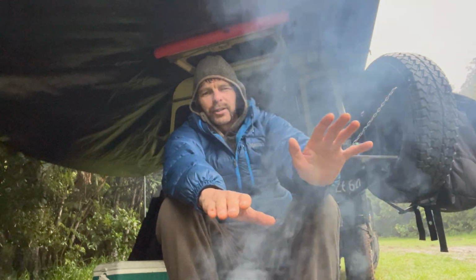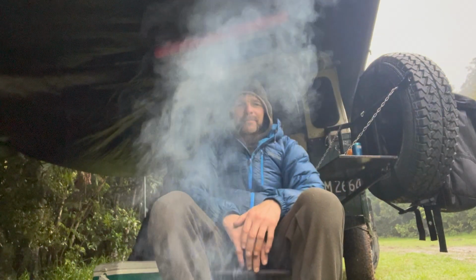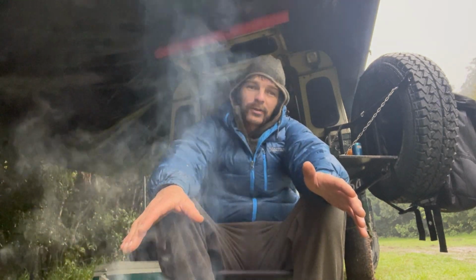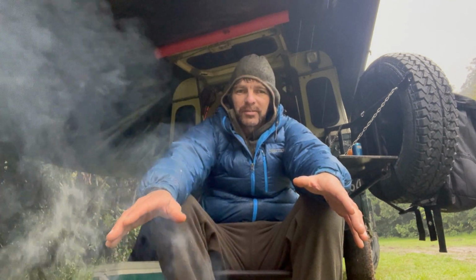I'm a little bit disappointed looking at the Pinnacles campsite, which is part of the reason I didn't stay there. I don't know if they're getting overused now or if there's just been a lot of rain, or if I've been spoiled for campsites. But all the campsites in this area on this trip have been really muddy and really boggy and just not as well maintained as I remember.